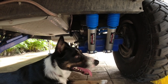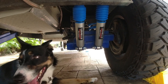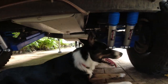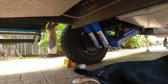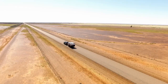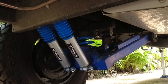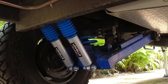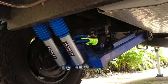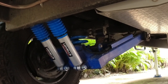Okay, so what I noticed straight away with these is they're a lot firmer. It's not quite as bouncy. But having said that, the original shocks and springs, they're fine. Haven't had a problem with them. In a straight line, I don't think you'll notice too much of a difference between these and the standard springs and shocks, on a good road that is. But once you get onto the bumps and the corners, these things come into their own.